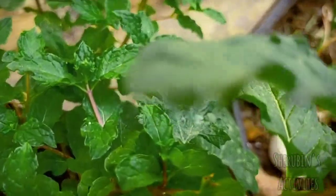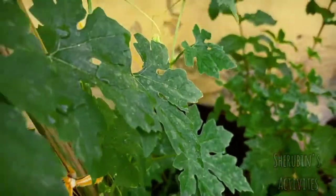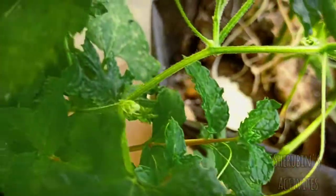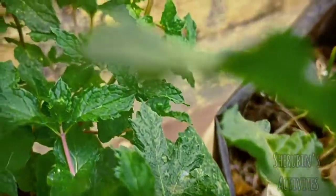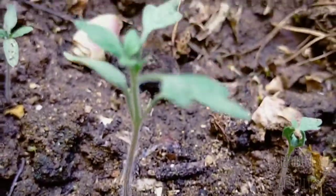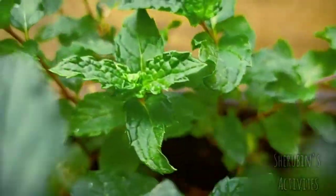And this is my mint plant, and it's planted just near my bitter gourd plant. It gives a really good smell to my backyard, and I like it. And this is my other tiny tomato plant. And here are some other mints. I actually love to eat a few mints every morning after I brush.